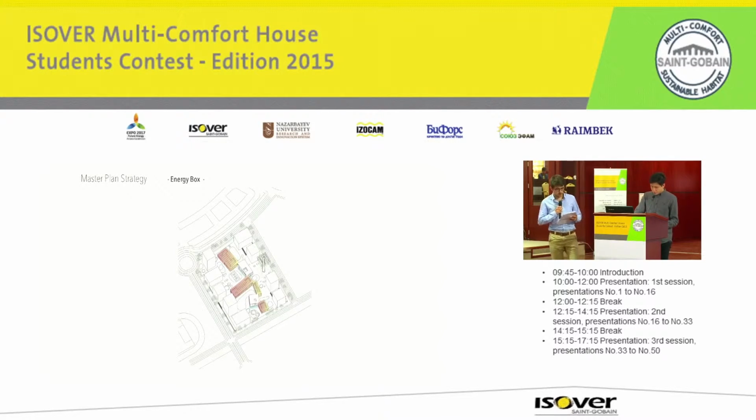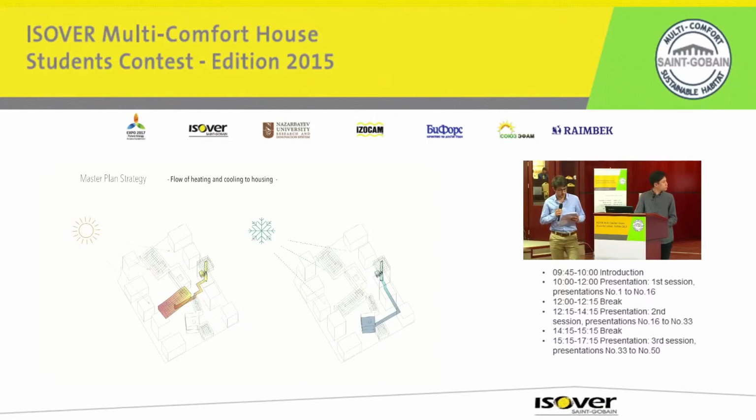The second glass box is built on top of the housing to sustain the chimney effect. Boxes are either heating or cooling. The air from each energy box reaches the room by this system. So there are three layers to the master plan.